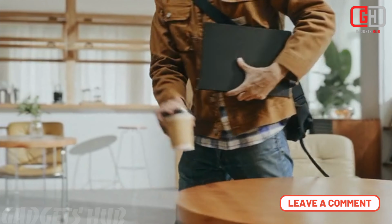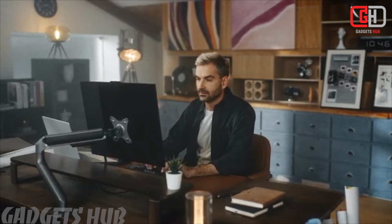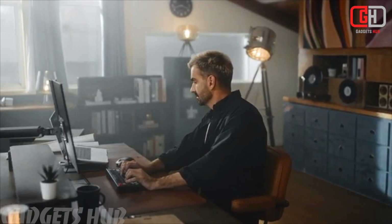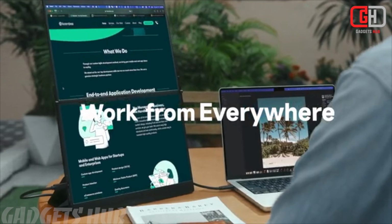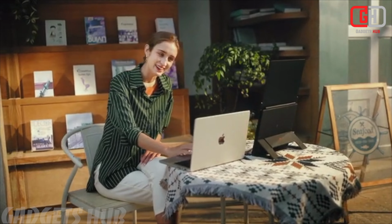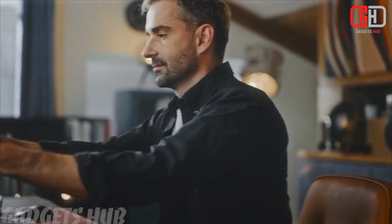Additional features. Magnetic design. Easily attach and detach the secondary screen for flexible use. Touchscreen option. Control both screens directly with touch input for added convenience. Lightweight and portable. The compact design makes it ideal for mobile work setups or travel. Compatibility. Works with various laptops and operating systems through USB-C connectivity.